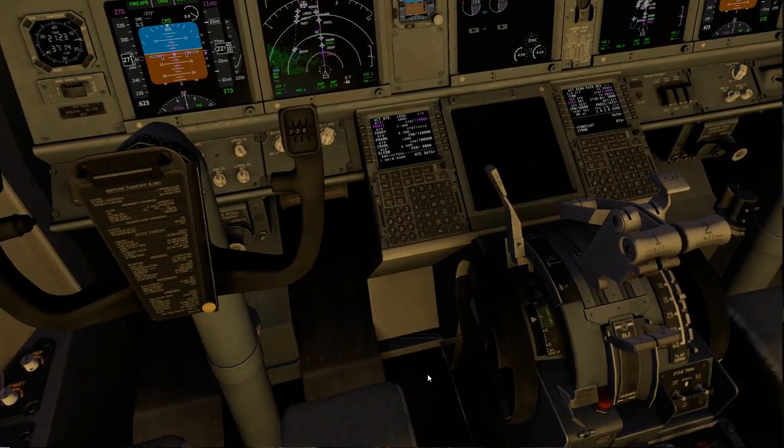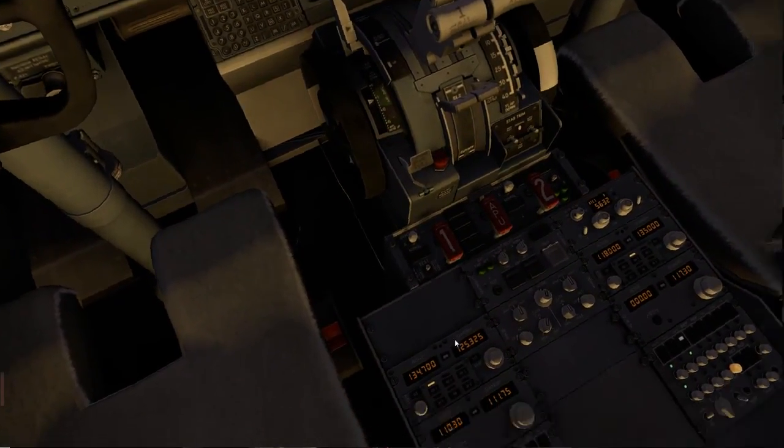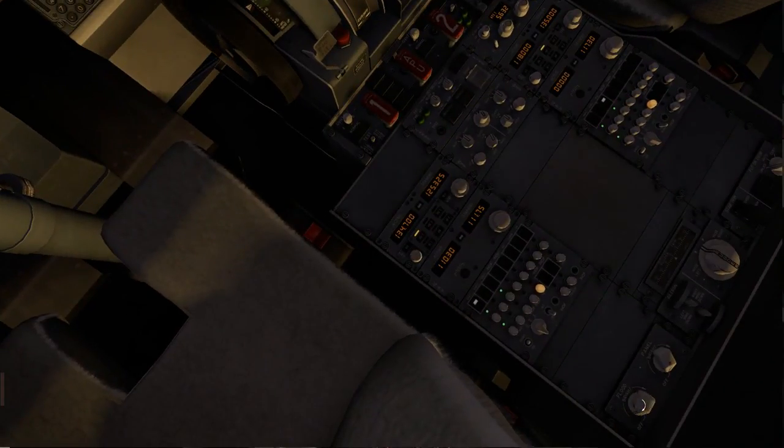Delta 7832, cross Calverton at and maintain 12,000, 250 knots, Kennedy altimeter 30.14.